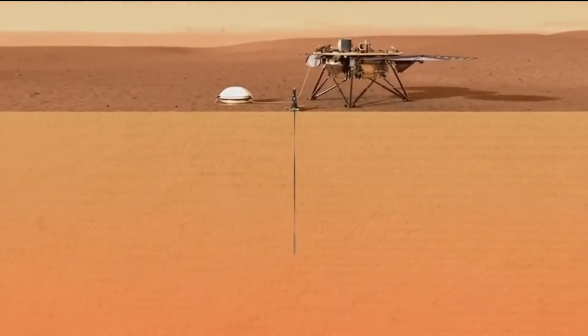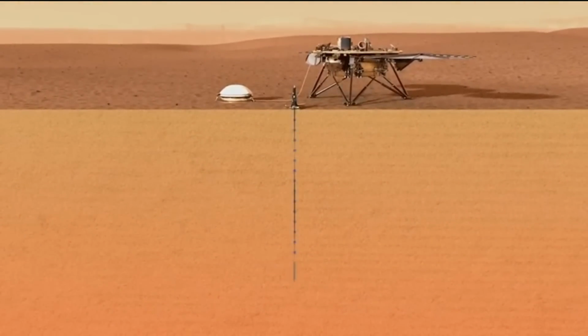And once we get down there, we're actually measuring the heat coming out of the planet by measuring the temperature along the cable as it comes up to the surface, and looking at how that temperature increases as we go down, and extrapolate that deep into the planet to understand how much energy there is inside the planet to drive the geology and to drive volcanism, Marsquakes, all kinds of activity.